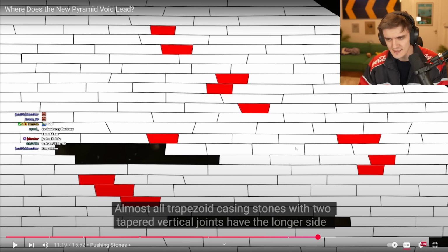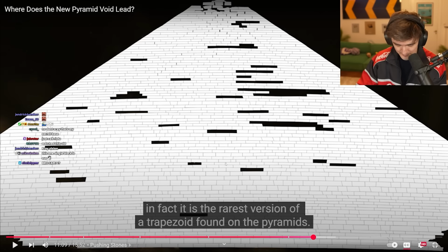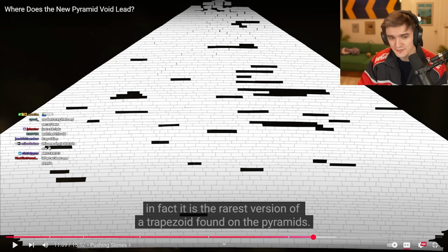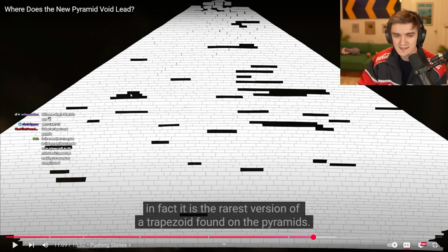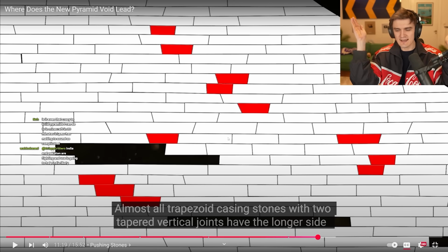So this is an image of the casing stones on the Pyramid of Khafre that History for Granted himself analyzed. He zoomed in, looked at every single casing stone that still remains. The gaps are where there are none. And he identified this pattern that he now shows you, where they have diagonal edges.